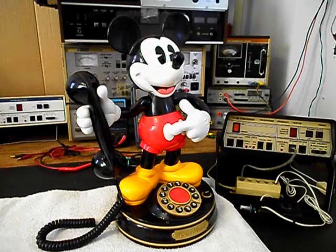Today I want to show you a really cool animated Mickey Mouse telephone. This is Donna and John's equipment from New York, and this is the initial checkout of this really cool telephone. Donna has a note with this unit, and Mickey's animation is so slow it's barely moving. And when Mickey talks, you can barely understand what Mickey is saying.